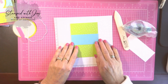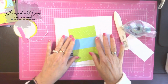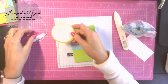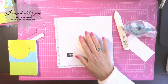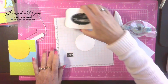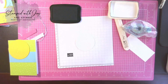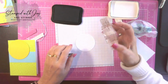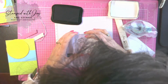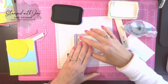All right, so then I'm going to put a strip that's 1.5 by 3.5 across there. Then I use the Stylish Shapes dies to cut that circle. Where's my piñata? We're going to stamp a little piñata. There is a stamp in there with candy, but I'm not using it on this, but it would be cute to add on.